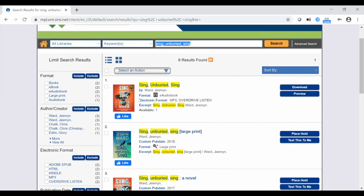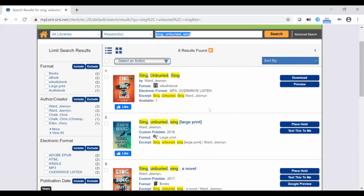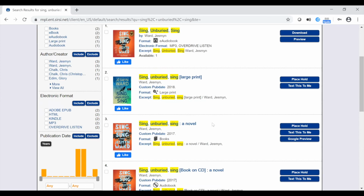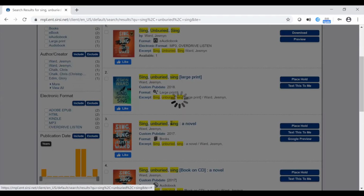The first one, if you look at the word format here, you'll see that this is an e-audiobook. So that's not quite what I'm looking for. I'd like the print edition. If you scroll down, there's a large print edition available, or there's a more standard print edition here. We also have it as a book on CD. So I'm curious now to see where Sing Unburied Sing is currently available. So I'm going to go ahead and click the title here.